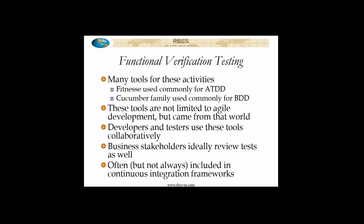So as I was saying, when you're using these tools, they are a way of working collaboratively between developers and testers, and it seems to work best that way. Now, would it be possible to use those tools as testers, purely by yourself? Probably, but it's going to be much better if you have a collaborative relationship with the developers and work with them.